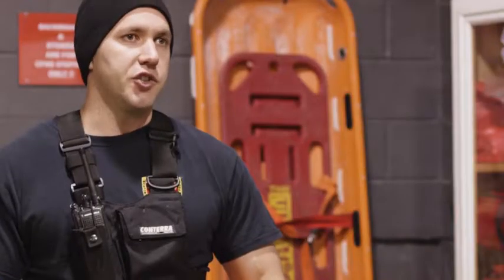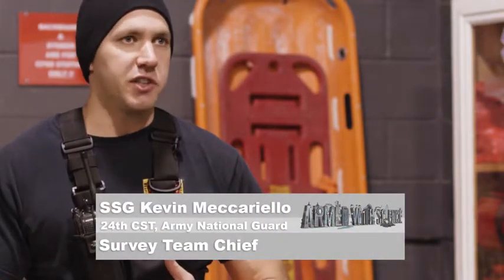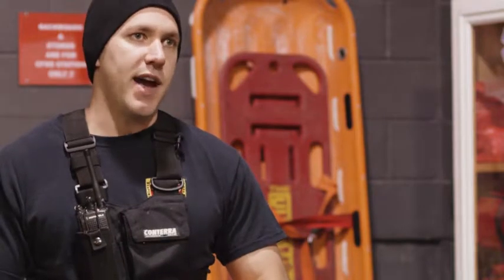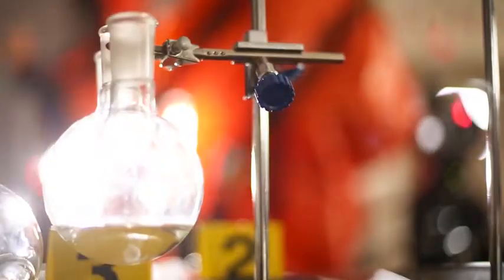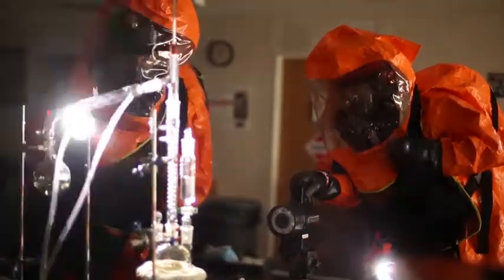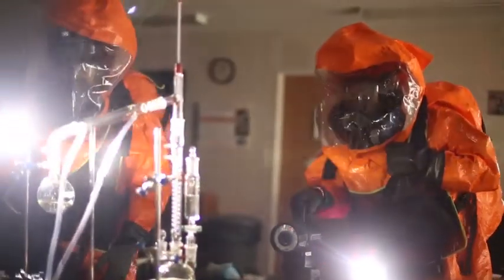You have to rely on your training and all the training that you've been through, and you just need to trust that everything you're doing is safe and that you're going to rely on the years of training that you've had. And when you do those kinds of things, it kind of mitigates some of that fear. They train using state-of-the-art technology that can rapidly identify biowarfare agents, a threat they see as increasingly real.